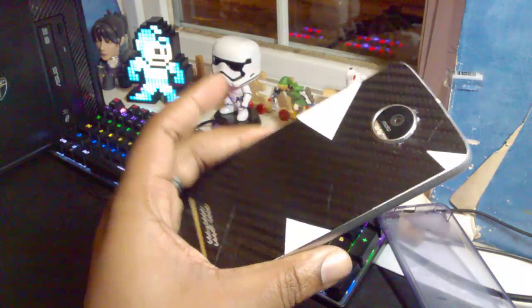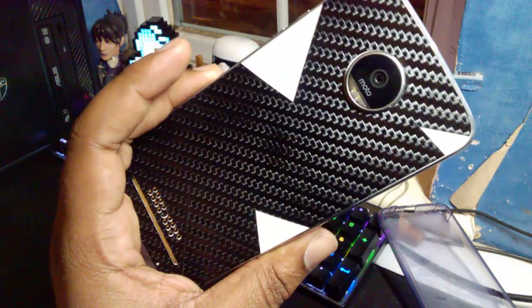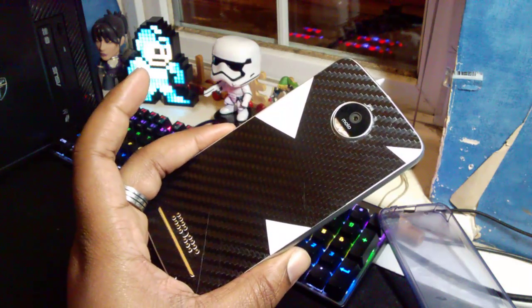As you can see, I've done a little dodgy job going on here with the D-brand skins. I've kind of put the white one down, I put a black one on top of it, I cut out a couple of triangles. I'm not sure why, but I'm feeling it. I'm there. I'm living the life right now.